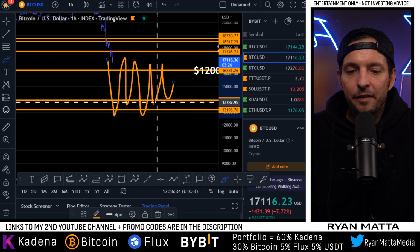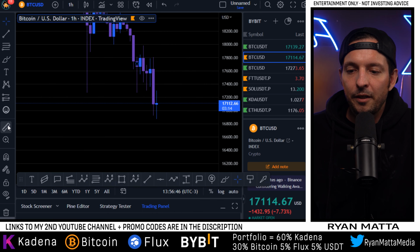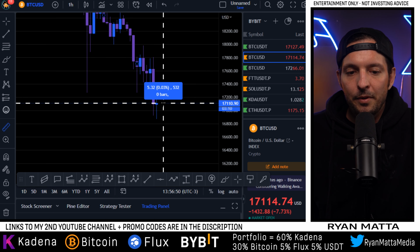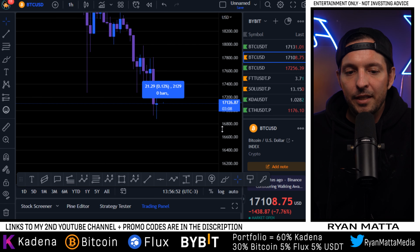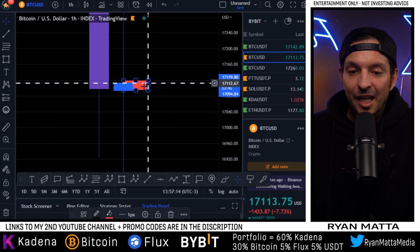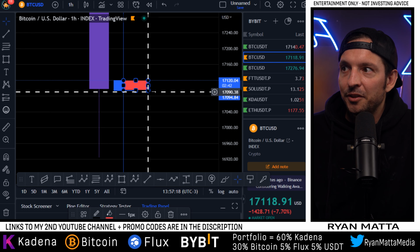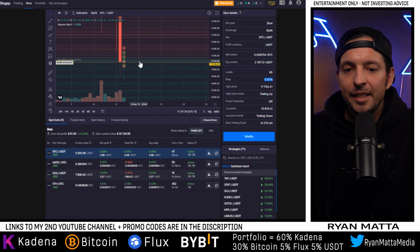So if we jump over to TradingView, you can see price right here. If I take my measuring tool and measure up 0.13%, that's the red line right there. So every time price goes up and down by that little amount, it's going to place a trade. Pretty cool, right? So my BTC bots I have really tight.